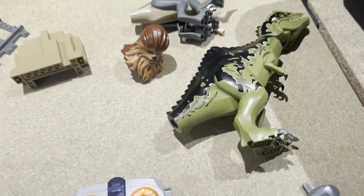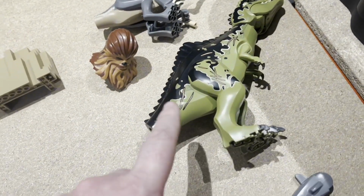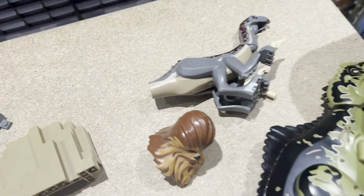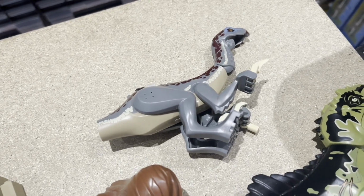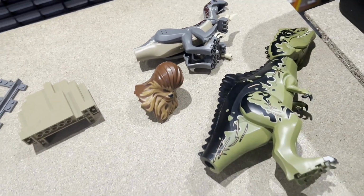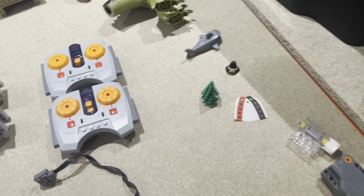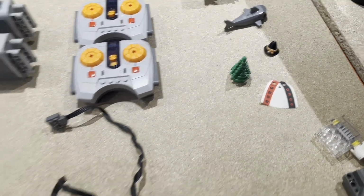A couple of big dinosaurs. I've got the tail for this one. I found that, so I've obviously chucked that in with the minifigure stuff. Not got his tail or his bottom jaw, so I need to have a look into how much they cost and if it's worth buying them to complete him. And then just a couple of other bits that I found while I was rummaging.